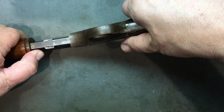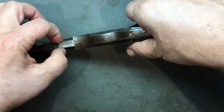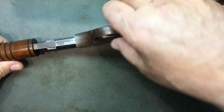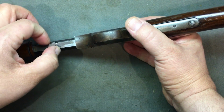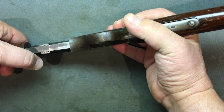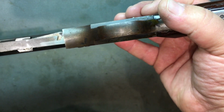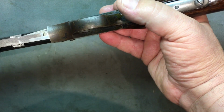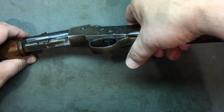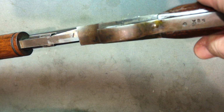And then upon closing, you see underneath this guide rod right here there is a hinge, and there's another guide rod behind it, same exact size, that pops out to the side. You see that? It pops out to the side there. And that's what locks up. You see that locked up into the receiver. And then when the hammer drops, it'll release it.